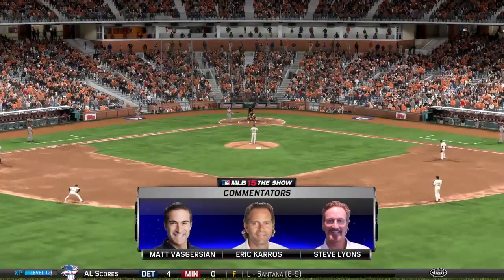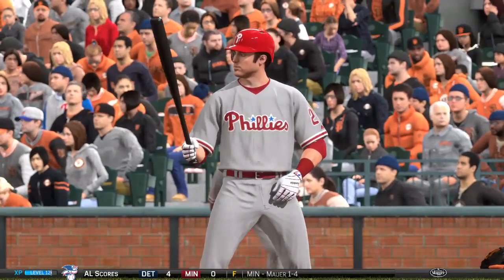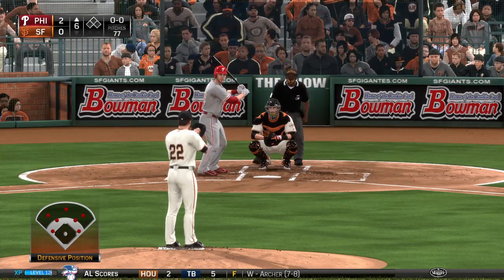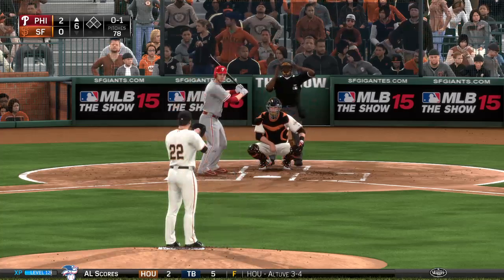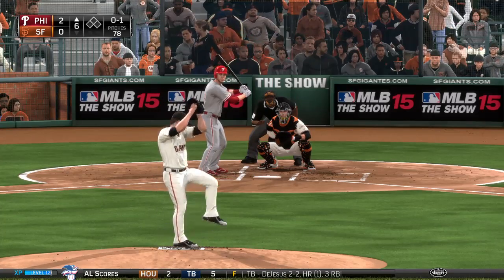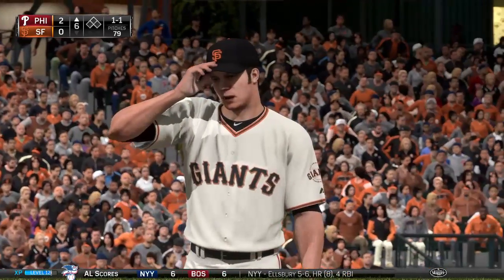Back alongside Eric Karros and Steve Lyons, Matt Vasgersian, and Chase Utley getting set to start things out here in the Phillies' half of the inning. Now here's the first pitch. And he makes good contact there, but this is going to find the stands foul down the right field line. Here's the pitch. Now a cutter, but that's in the dirt for a ball. Not too many strikeouts on the ledger for him so far, but it hasn't really mattered.